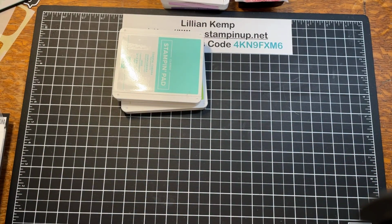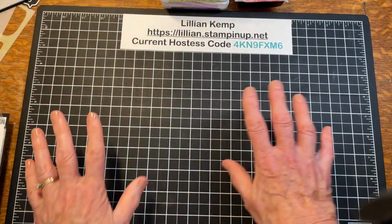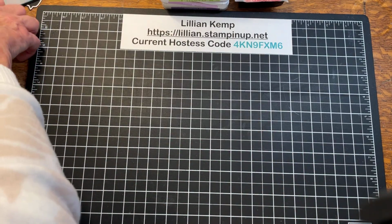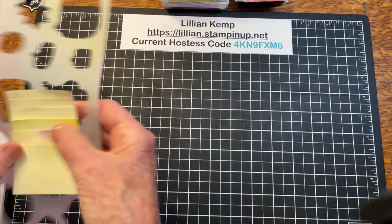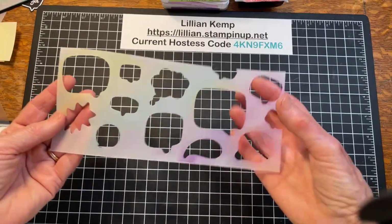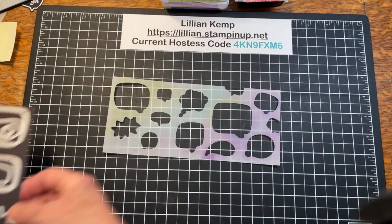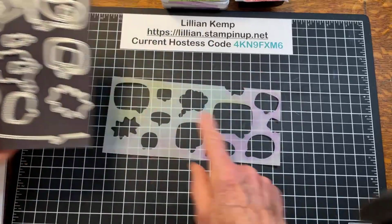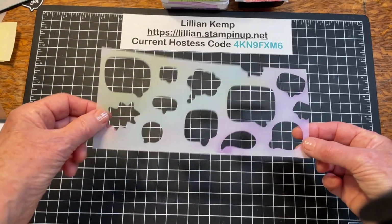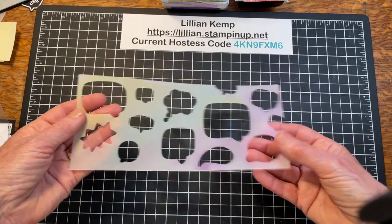I'm just going to put that to the side, give myself a bit of space. And we're going to use it a little differently. So what I did is I took a piece of vellum. Now I could have used masking paper, but we're making a Slimline card, so I wanted it to be bigger. And I just took all of these dies and kept putting them on there randomly and cut them out from vellum. So basically I made a stencil.